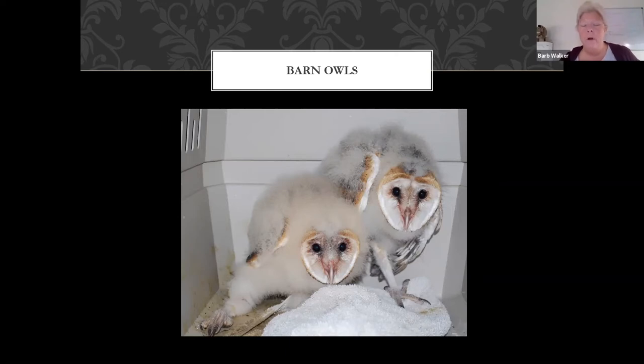And then there's the barn owl. And, you know, they call it the eastern screech owl, but they don't screech. Barn owls not only screech, they shriek. They hiss. They also make these crazy vocalizations.